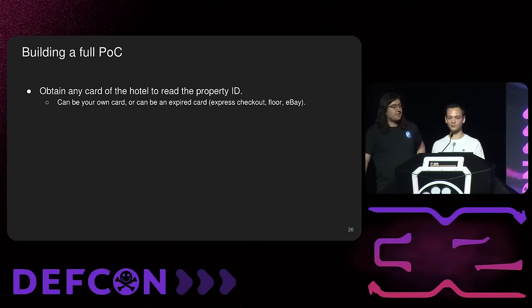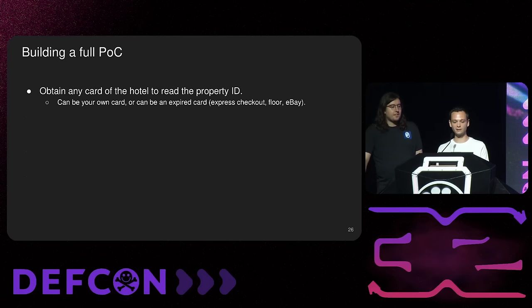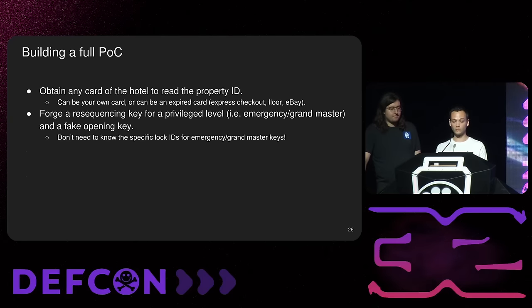So now we have all the elements to make a full attack. The idea is that you would start by obtaining any card from the hotel just to get a property ID. This can be your own card, an expired card, a card you found on the floor from the express checkout box, or simply one you bought from eBay. Once you have the property ID, we can start forging keys.